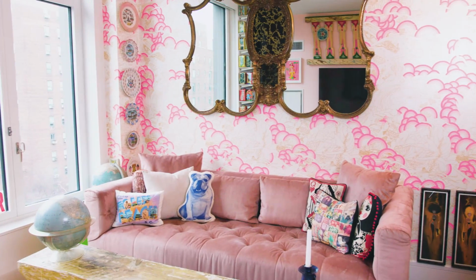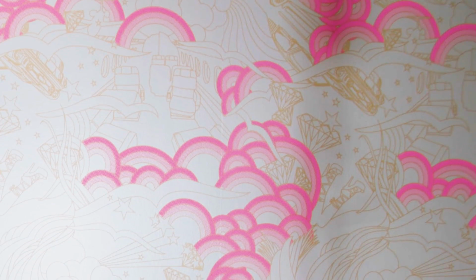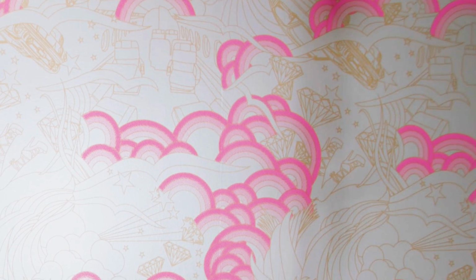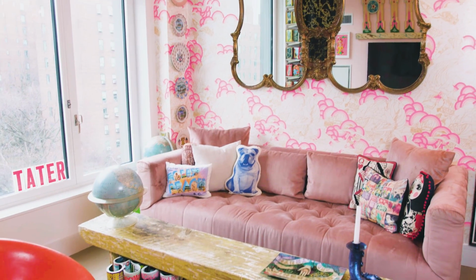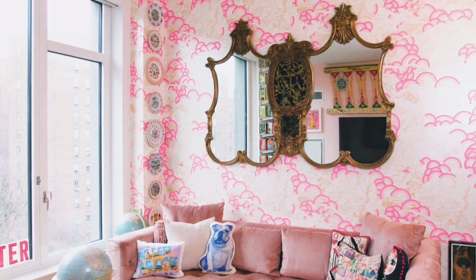I have been coveting this wallpaper for years. It's called Luxury, and it's got rainbows and diamonds and stars and interiors of private planes and hot rods, Shelby hot rods in there. I just love it. But when you step away from it, it actually has kind of a Japanese koi feeling to it. And I just was like, I have to live with this wallpaper. It has to be here.